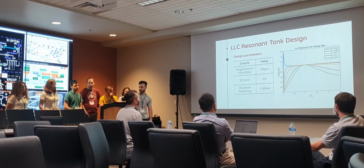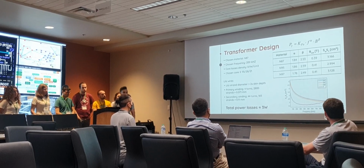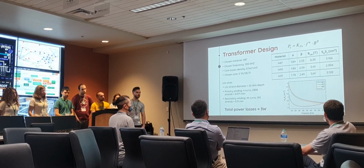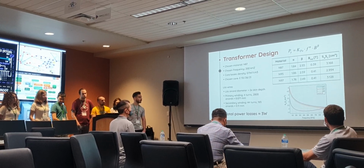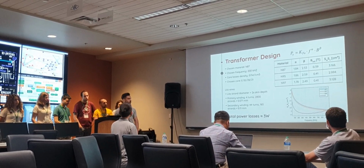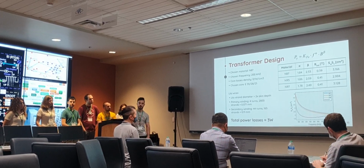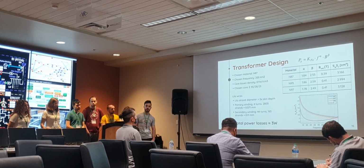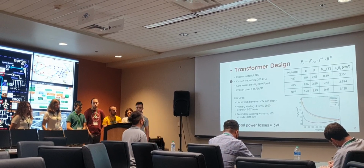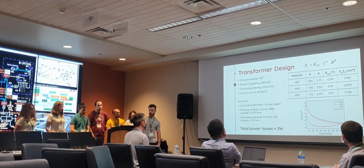We designed the transformer ourselves by considering 3 ferrite core materials based on their high frequency application and market availability. Based on dependence of the dimensional parameter on operating frequency, we concluded that the smallest needed E-core should operate at around 200 kilohertz. We used Litz wires to decrease copper losses in the transformer, and our calculations show that overall power losses in the transformer are around 3 watts.